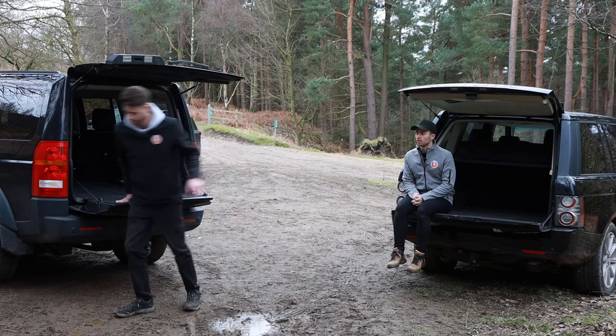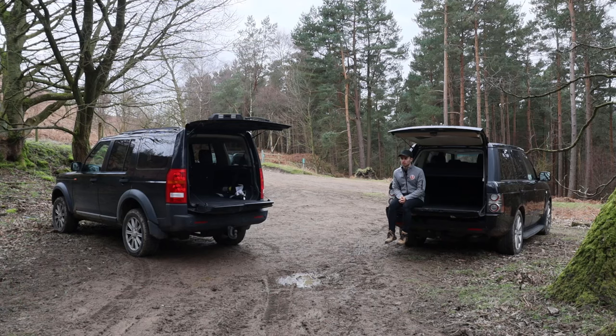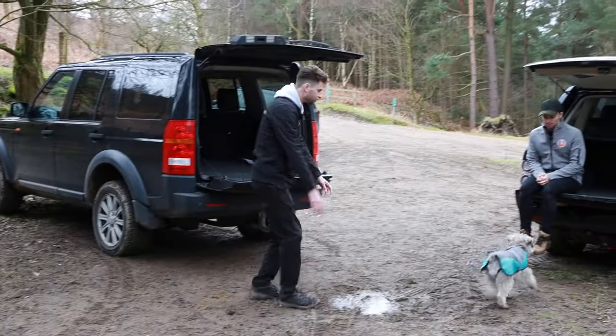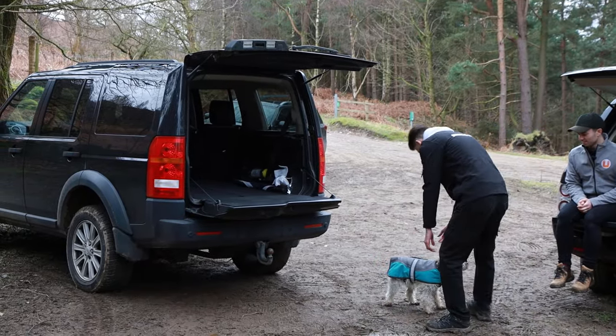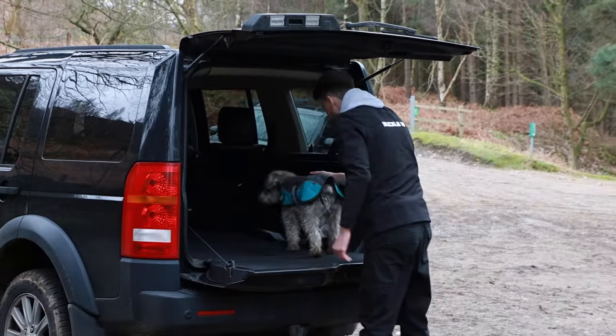I'll get my dog first. Okay. Because it's just easier. Milo. Milo, come with me. Milo, come on. Here we go. We're going to try out the... No, not over there. You don't want to go in the Range Rover. You want to go in this one. Come on, Milo. Yes, there we go. No, I'm going to pick you up. Whee! There we go. Do you like that?